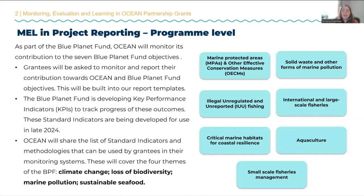To give you just a general idea of what these indicators are likely to cover, it will be covering the 4 main themes of the Blue Planet Fund. So this would be climate change, loss of biodiversity, marine pollution, or sustainable seafood.